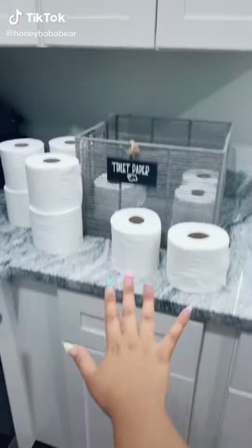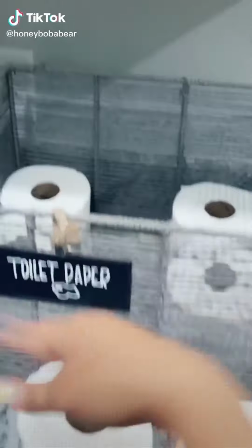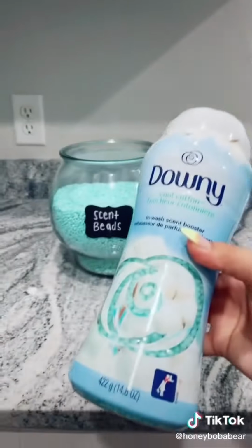Let's restock my house. And be that girl while doing it. Cute place for toilet paper. I mean, go mom. Scent beads!